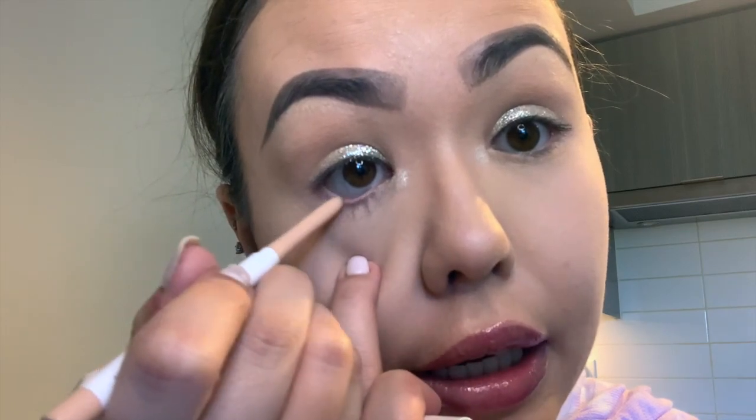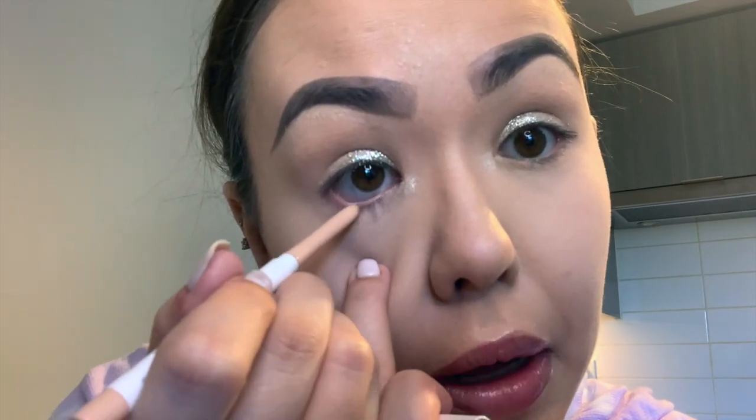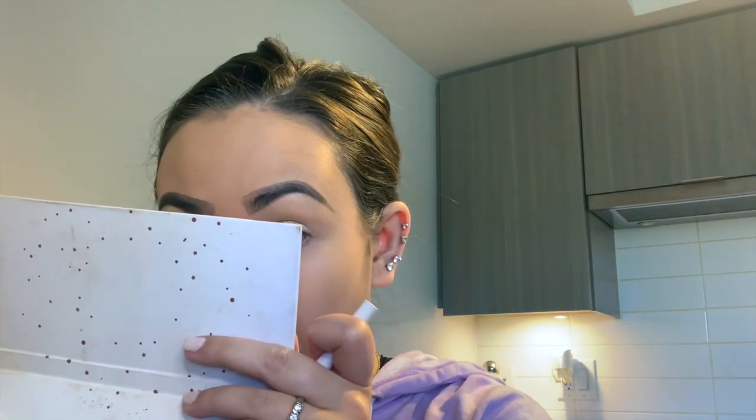And because that glitter is probably dry now, we can just put eyeliner now and just don't look up, just look straight.